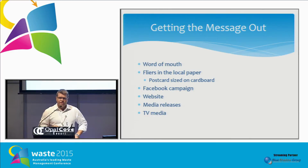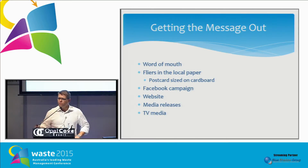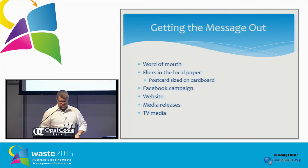So we had this trailer. We thought, okay, how are we going to get the message out? In a Shire like ours, you can do everything you want, but no one still listens. Word of mouth is the main driver. So we started getting key people within the community, and we started talking to them about what we were trying to do. We did do flyers in the local paper. We did do postcard size documentation. I've got some over there if people would like them.